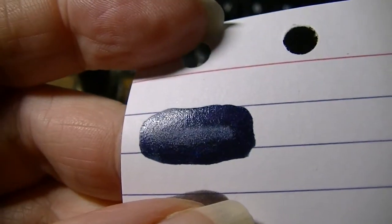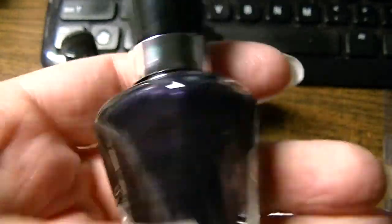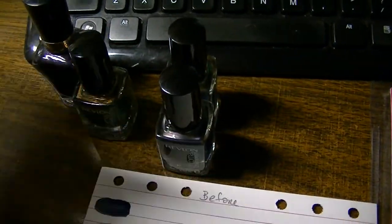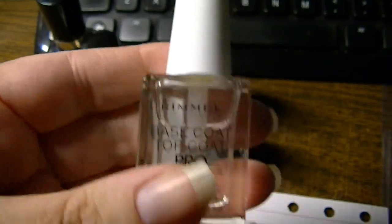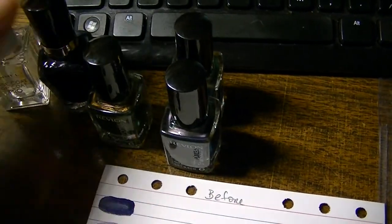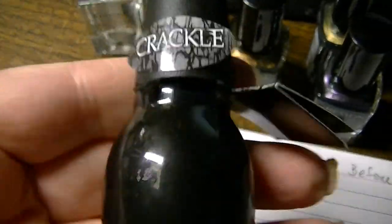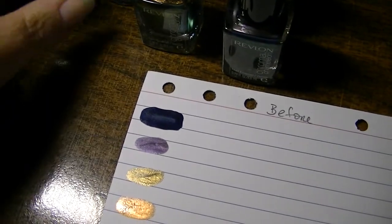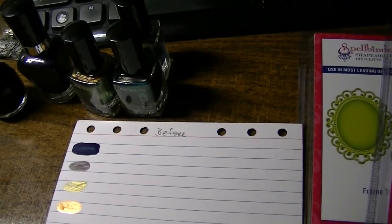And this bluish purple one is this Wet n Wild. And when I showed the Rimmel, it's actually a base coat and a top coat. So that's what I'm going to use on my nails today. Then a layer of this, and then black crackle that I got from Becca. So I'm gonna layer those two together. Should be cool. Subtle, but cool. So that's what I'm gonna do next.